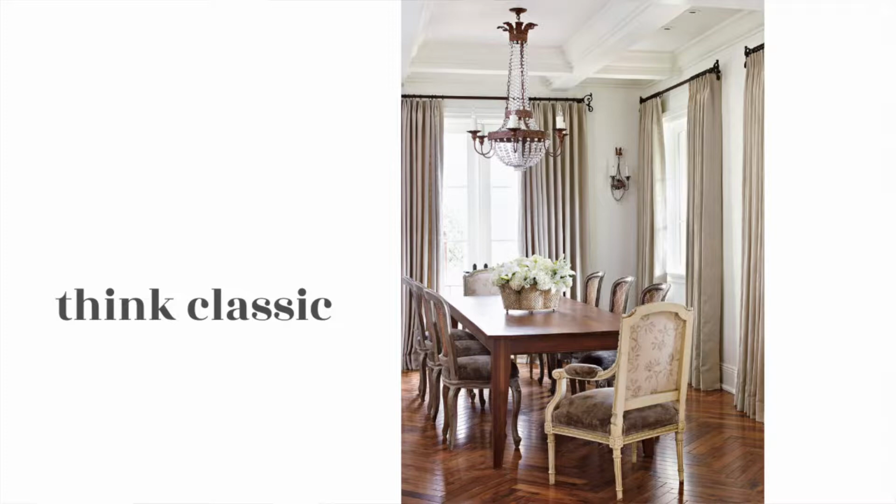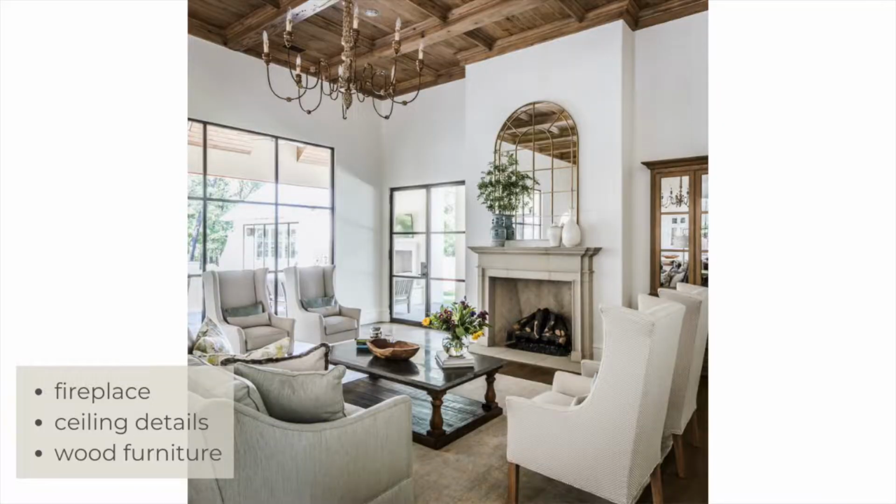But the last thing that I want to mention is if you're in doubt, make sure to think classic. Like I said, there's a lot of traditional elements that come into play in this design style. So if you're ever unsure if something is going to fit into this style, just think, is this classic? If the answer is yes, then you are good to go. If you're not so sure, maybe it's a little bit trendy, maybe it's a little bit modern, if it's something along those lines, then I would stray away from it because this is a very classic, rich style.